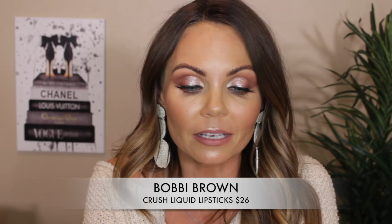Okay, so the other one here is from Bobbi Brown. These crushed liquid lipsticks, you guys, I fell hard for these. My first one that I bought was in the shade Lachey Baby, and it's kind of like a pinky shade. This is very similar to the Elsie Cosmetics. I would actually say that the Elsie and the Bobbi Brown are very, very similar. So it's a lipstick, but a gloss at the same time. So it's not a full gloss and it's not a full lipstick, it's kind of a mixture, but it's gonna last longer than a lip gloss.